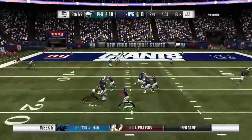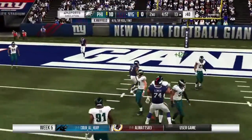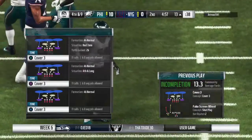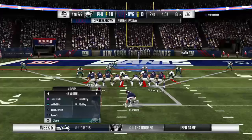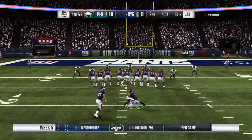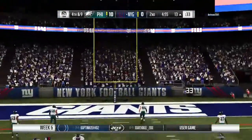Working out of the gun, Mayfield. And he couldn't hang on to it through the contact. Incomplete. Anytime a defense can sit back in a zone like that, it tends to create a lot of congestion in the middle of the field. Makes it very hard to slot one in.